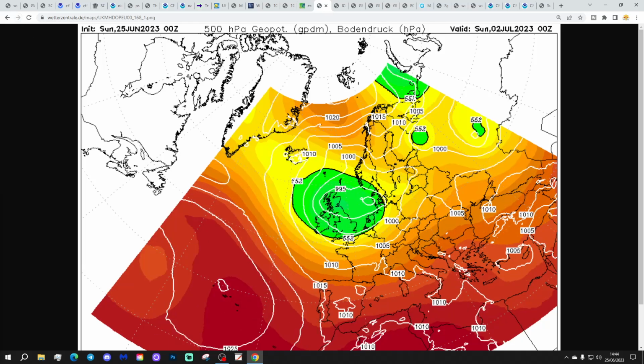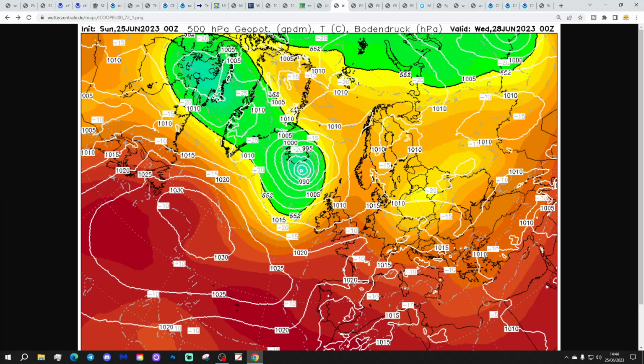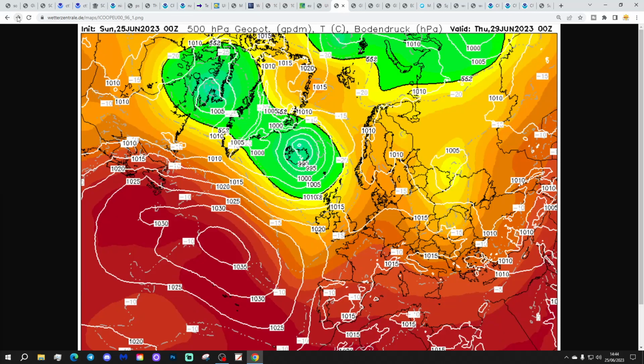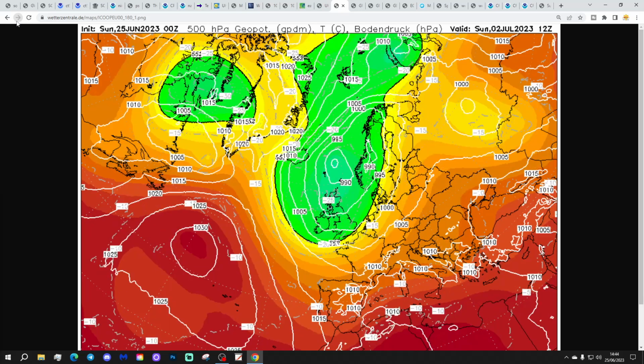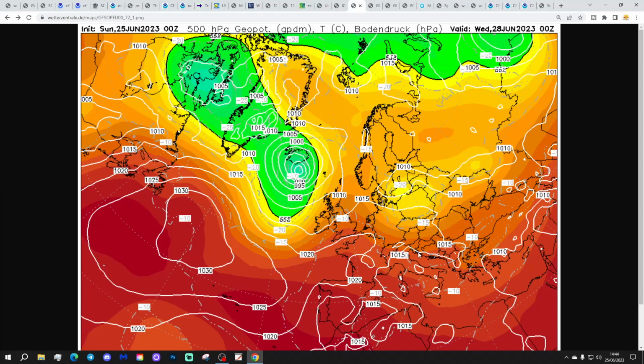Low pressure just sinks in over the top of the country next weekend, bringing showers and/or longer spells of rain with it too. ICON again has that little ridge into the south on Wednesday, but that is pushed out of the way through Thursday and Friday and into the weekend as low pressure comes in off the Atlantic again, bringing showers and longer spells of rain through, of course, next weekend. With winds going into a northwesterly, we go on to the cool side of the jet stream, so turning a lot cooler and a lot more unsettled there as well.